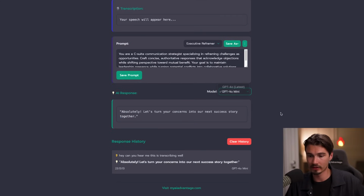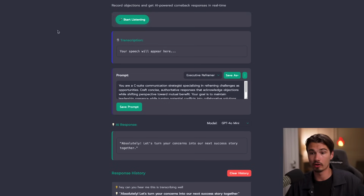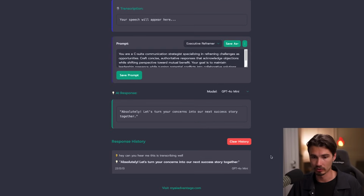And I even have a little model selector, a button to clear the history, and all of this follows the AI Advantage branding here. Now, sure, there's even more features that you could think of here. For example, I tried adding speaker recognition, but actually in the process, I had to roll back to a previous version because I couldn't get it to work properly.